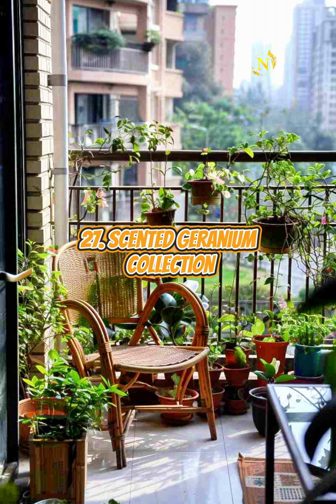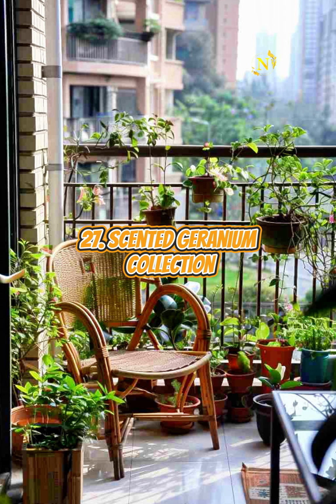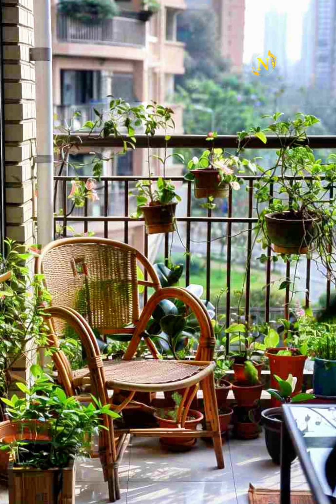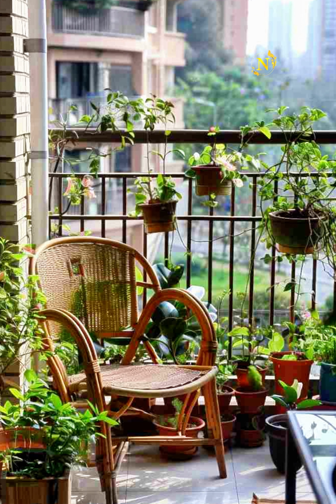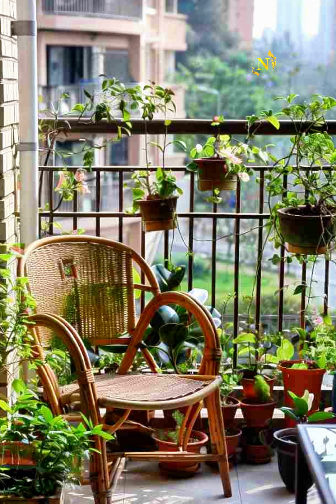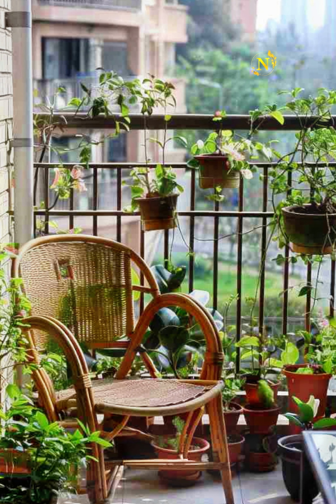26. Balcony tea garden with Camellia sinensis. This balcony is transformed into a personal tea garden with the cultivation of Camellia sinensis plants. These tea plants, with their glossy green leaves and delicate white blossoms, promise the unique pleasure of brewing a cup of homegrown tea.